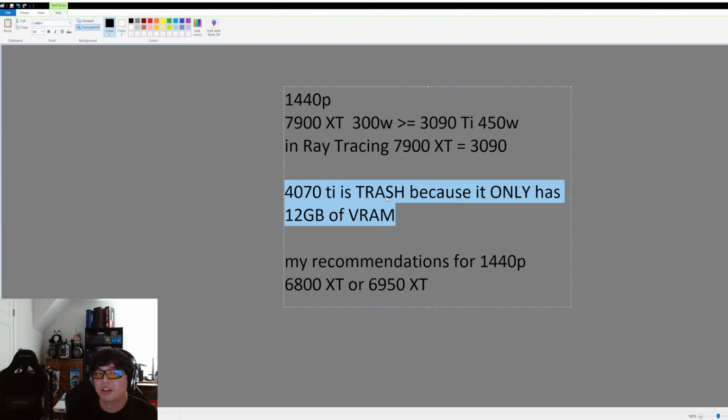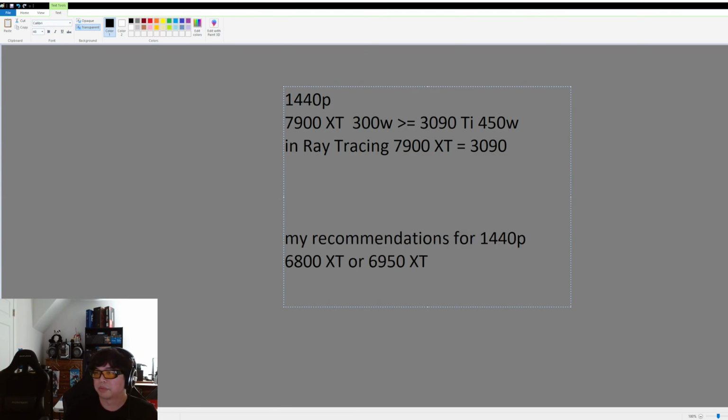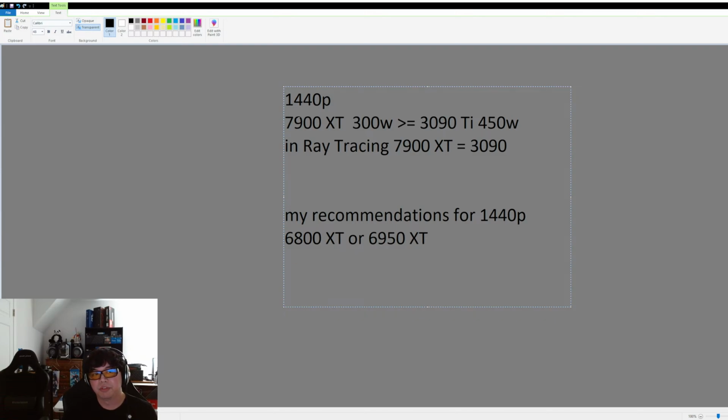If you want to throw away $800 in the trash, you can buy one of these cards. It's not going to age well, not enough RAM, especially what we've seen this year is literally the tip of the iceberg. So you don't want to be going into 2024 with a 12 gigabyte graphics card if you're on a 1440p high refresh rate monitor. That's my opinion on that. Don't forget, 7900 XT has 20 gigabytes of VRAM versus 12 gigabytes on the 4070 Ti.